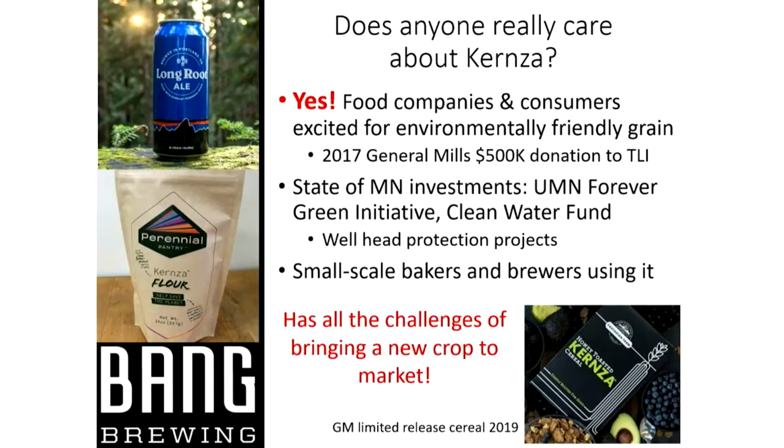So where are people delivering it? It is a whole grain that needs to get dehulled, and then just scaling up and making it work. And so there's a new project headed by the University of Minnesota, focused very much on that. That'll be ongoing for the next 5 years.